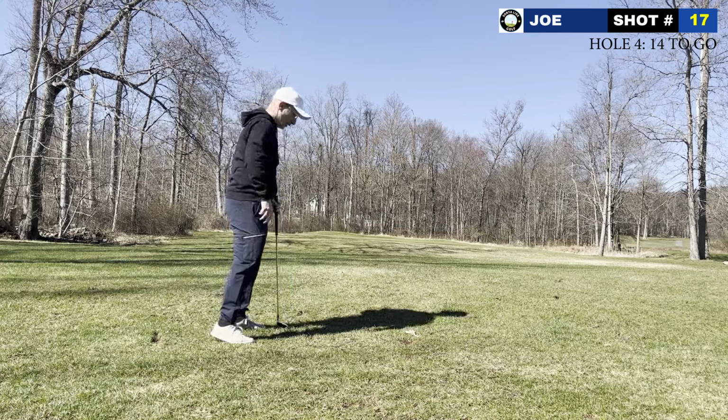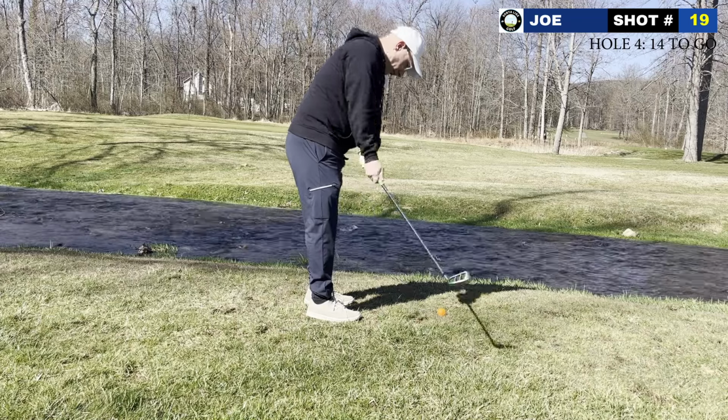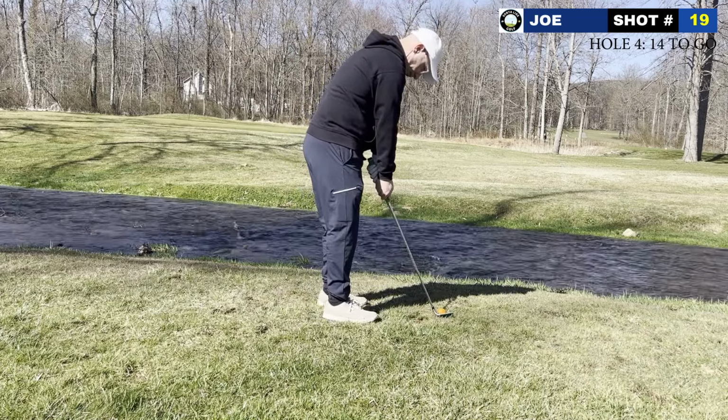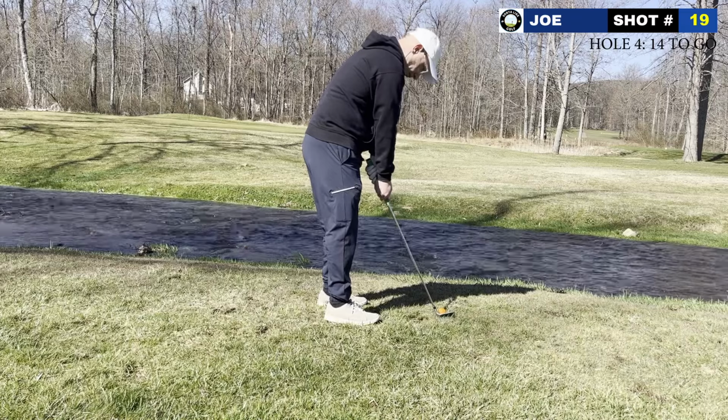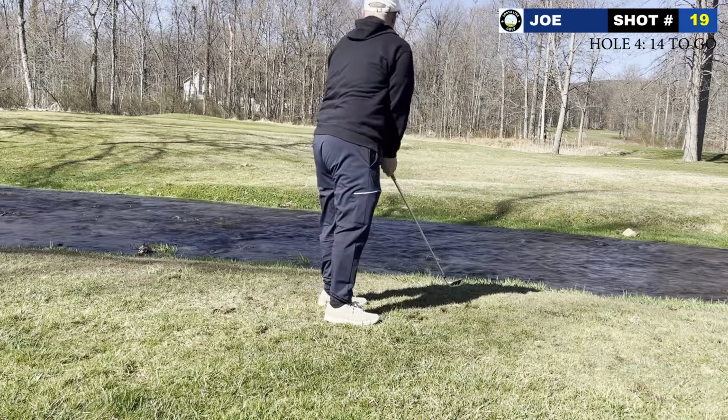So I shank it into the water. That is a completely mental thing. But get my drop. Let's get it onto the green this time. The water is really beautiful, by the way. Look at that creek. It's like straight out of a miniature golf course. Hey, I made it over. God.